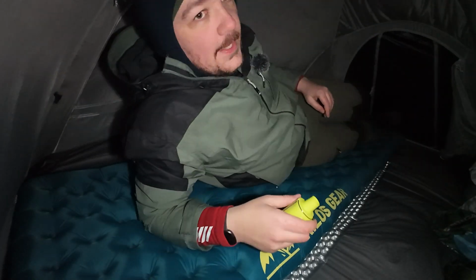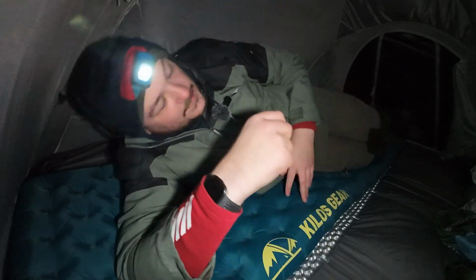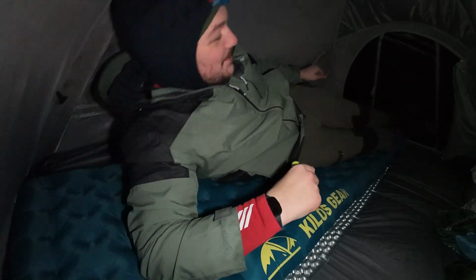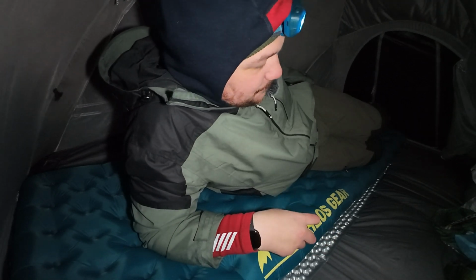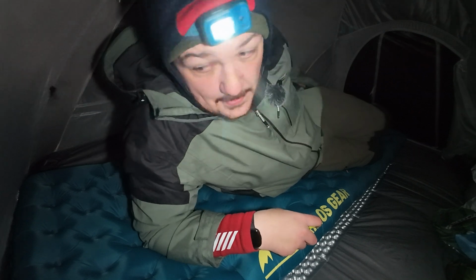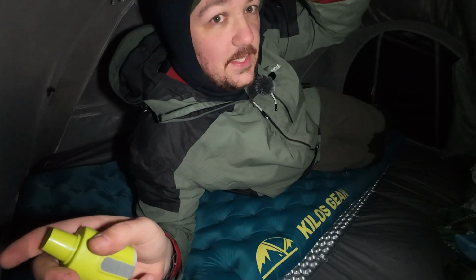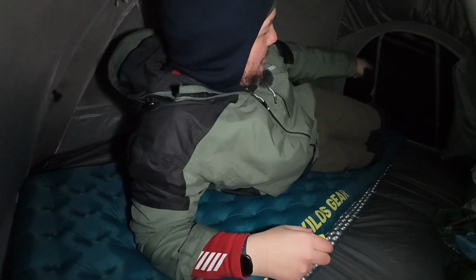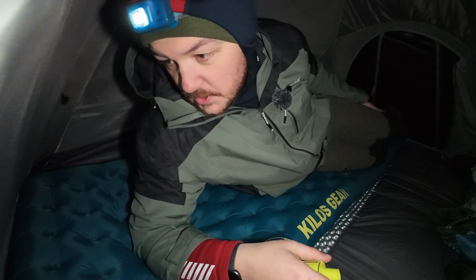Oh, that's the feeling. That's the feeling right there when you've finally got your pad up and you can rest your bones, brother. There's so much space in here. I put my pack in the vestibule that side. I put my boots down there. I'm going to cook down there as well. But I'm just going to put the bed on a bit of an angle so we've got a little bit more space. But I feel like there's actually enough space here, which is really nice.